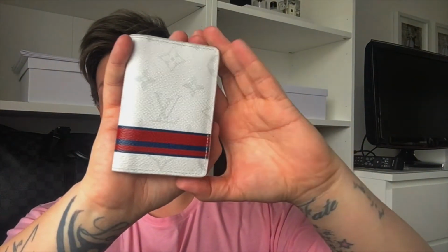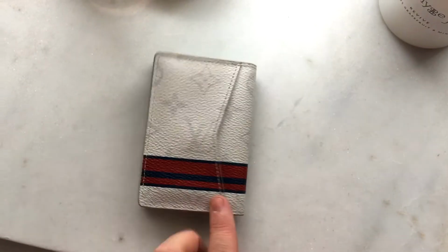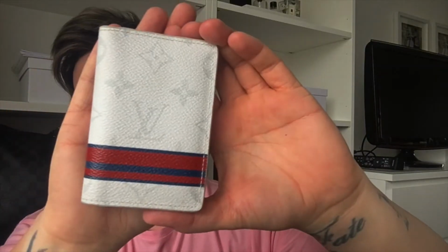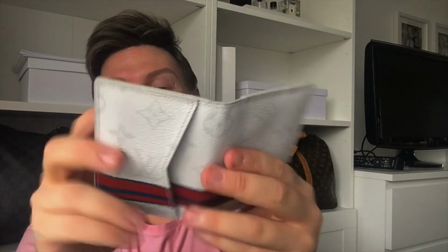Now, last but not least, in my March favourites are two wallets that I've rotated between purely for convenience. First one is my Monogram Ecru card holder from Louis Vuitton. I am not using this one right now. I have reverted back to the other one, which I will show you in a second. But I really think this is such a great spring summer wallet. It's just so beautiful. I love the red and blue, or the red and navy design, and I love the white monogram. So yeah, I love this piece.